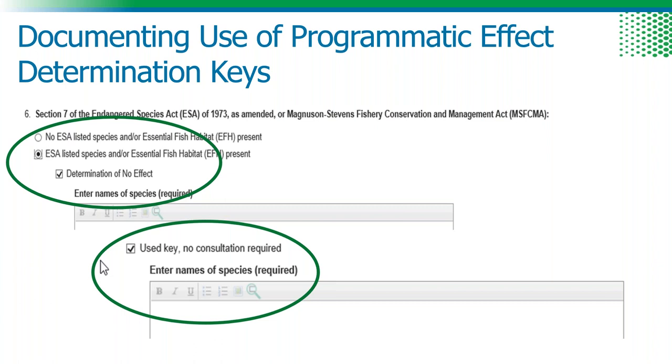There's a text box for each of these scenarios where you can explain the species that were used, either for where you got a no effect or the keys that were used. And you would really want to include your rationale for these determinations here as well. So again, very important that the keys or the no effect determinations are well documented. So not only is it a defensible thing for our NEPA document, but it's also something that can support that permitting decision later if necessary.